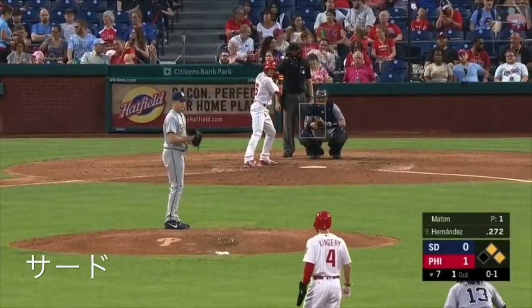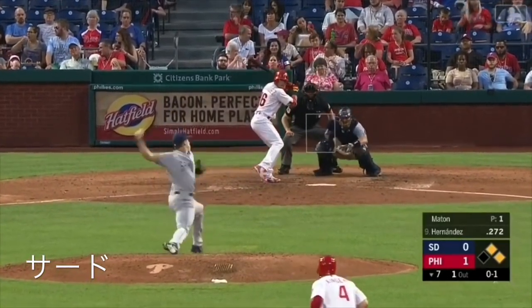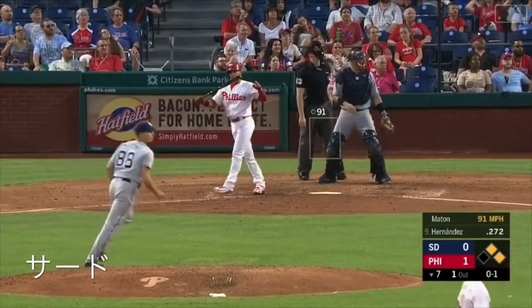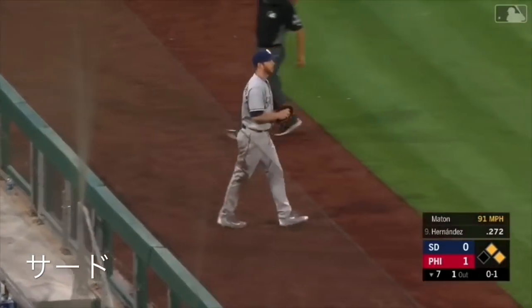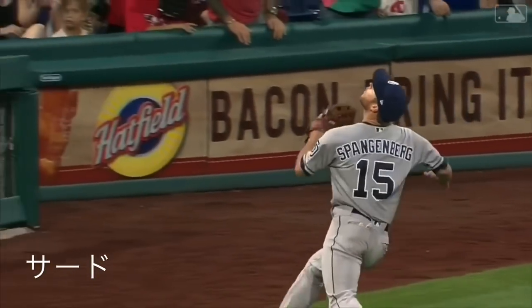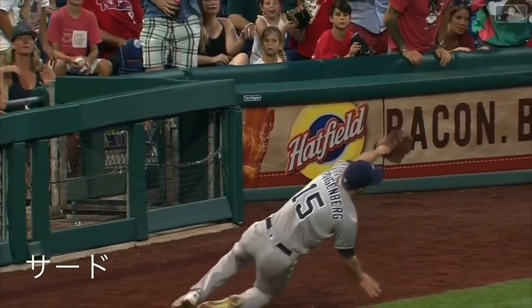Inherits a couple of runners here as both starting pitchers' nights come to a close at the exact same moment. A little floater, and Spangenberg again is going to get there and make the catch. Oh, Cory Spangenberg with a couple of spectacular defensive plays in foul territory tonight.